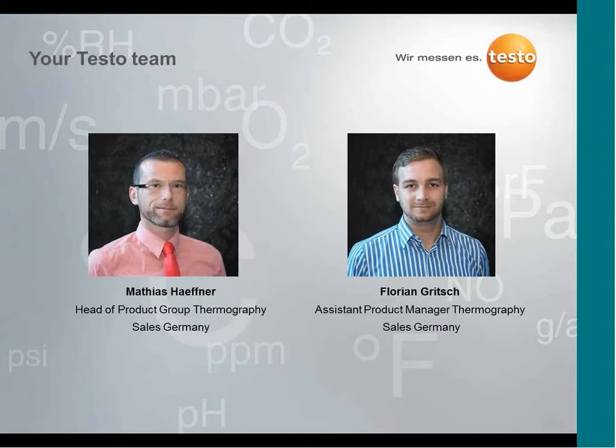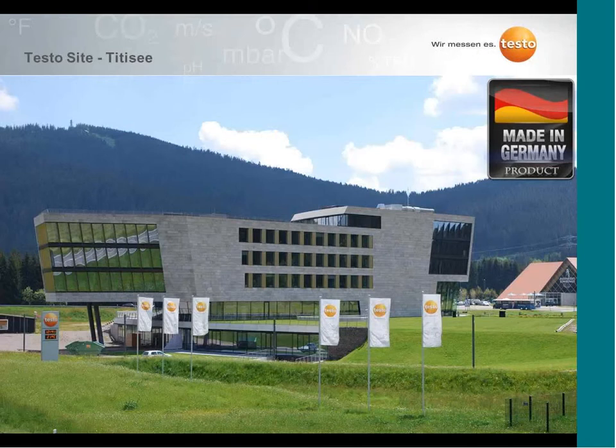So please give me the possibility to tell some short terms about our company. For those of you who don't know us, we're a German company with worldwide 2,500 employees. We have 2 production sites in the Black Forest in southern Germany, and in the background you can see our new production site, especially for our thermal imagers.